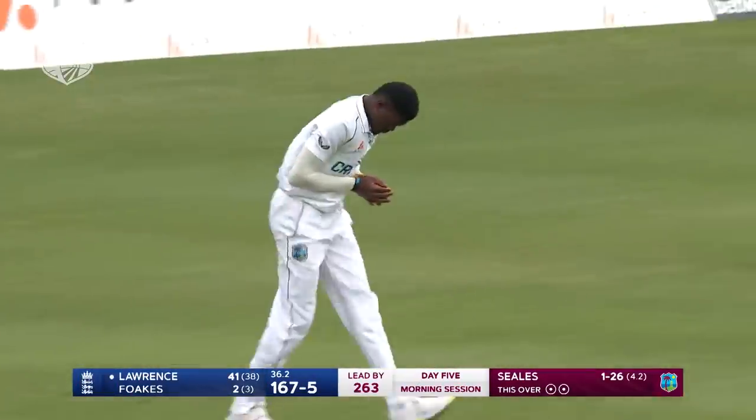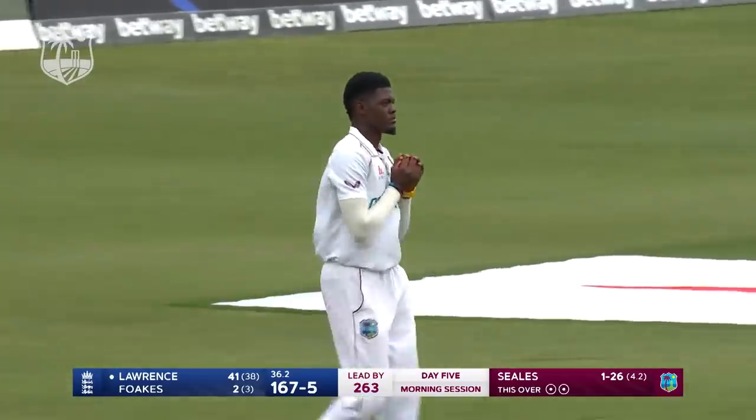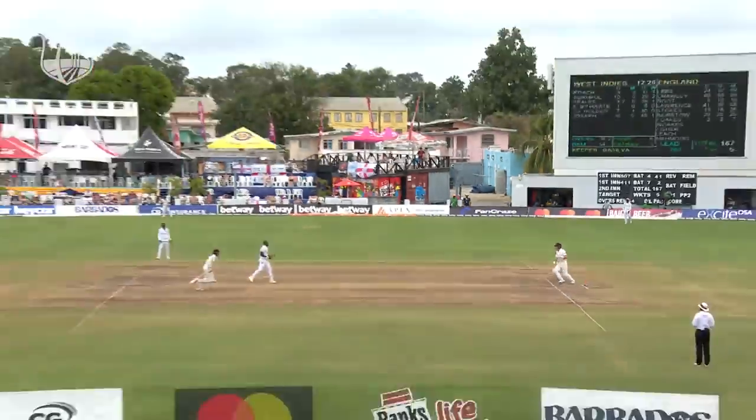It is. It's another wicket for Seals. The West Indies will be looking at their watches and thinking, OK, that's good. More minutes tick by.